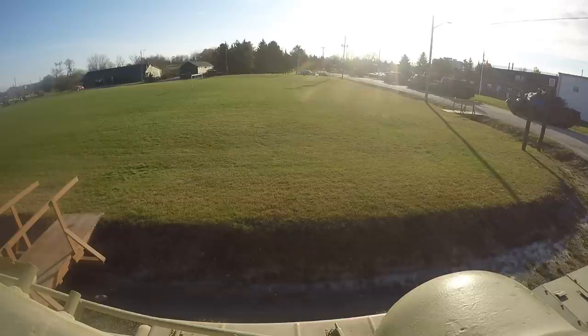Alright. Preparing to traverse the turret. We're clear right, we are clear left. Power.